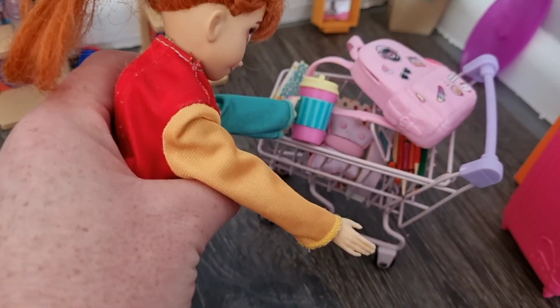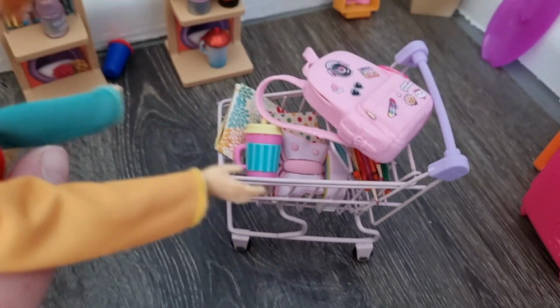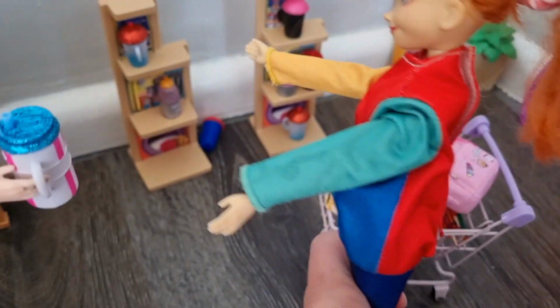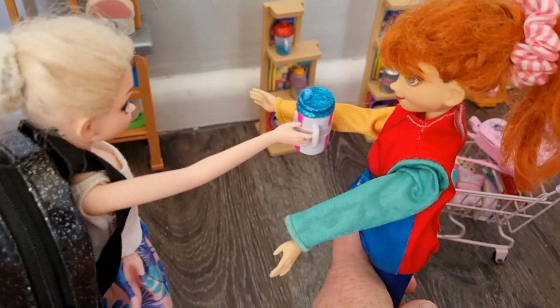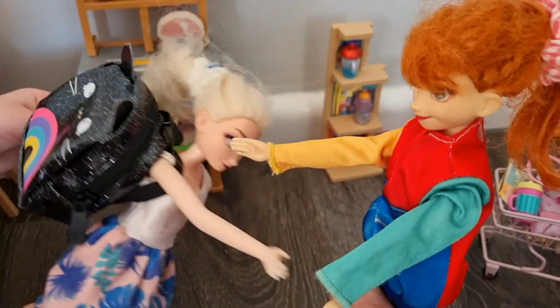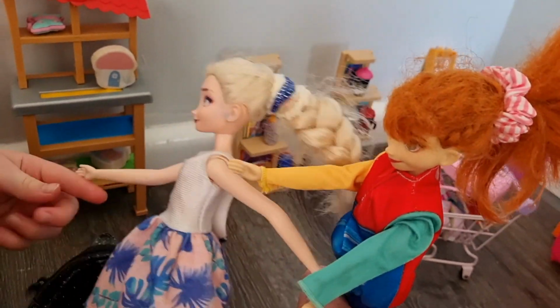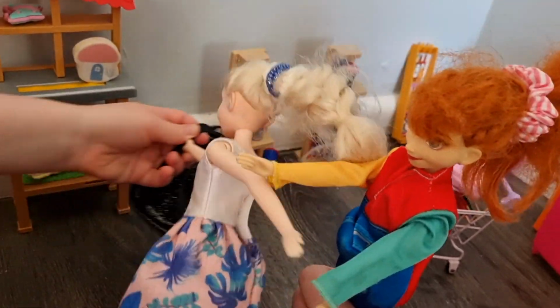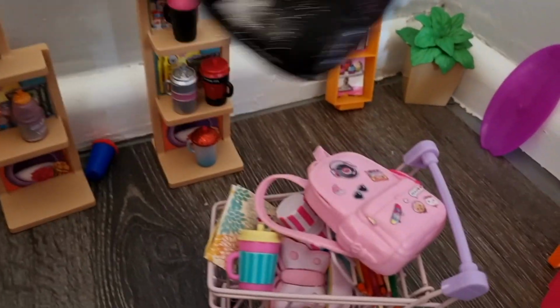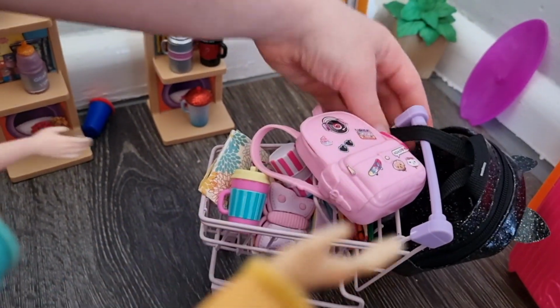Oh, the trolley's getting full. There's not much room left. Okay, that's in there. Awesome. Do you want to put yours in, Elsa? Oh, yeah, but my backpack is really sore on here. I don't know where to put my backpack now. Oh, just hold it, Elsa. Oh, I don't feel like holding it. Maybe I could put it somewhere on the trolley. You could try. Yeah, put it there. That's good.